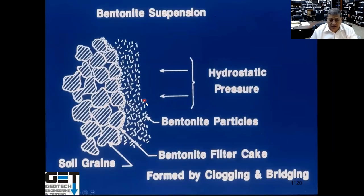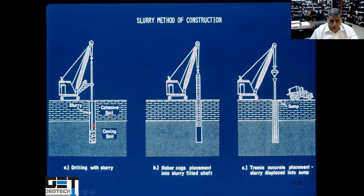The drilling mud sticks to the sand, keeps it from caving problems. The bentonite sticks in there. The hydrostatic pressure keeps the hole from collapsing. You drill the hole, you introduce the drilling mud, you put your cage in, you put the concrete in with a tremie, the mud comes into the sump and you recycle it.